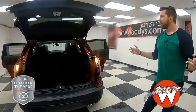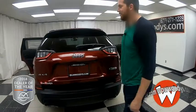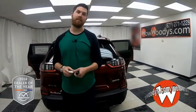So you have everything with this brand new Cherokee Latitude. You have those leather heated seats, that fuel efficient engine, and that amazing media design.